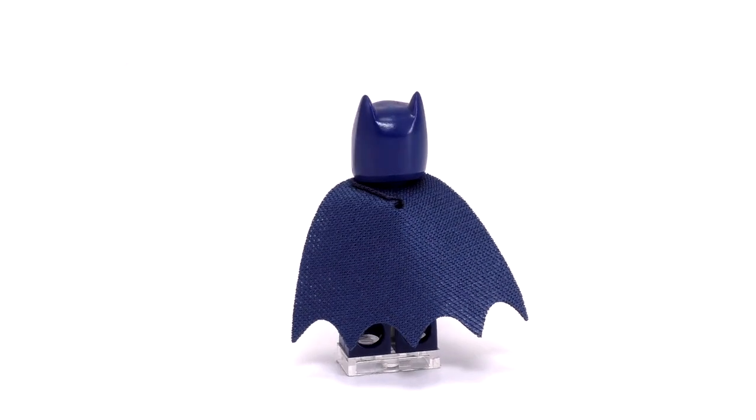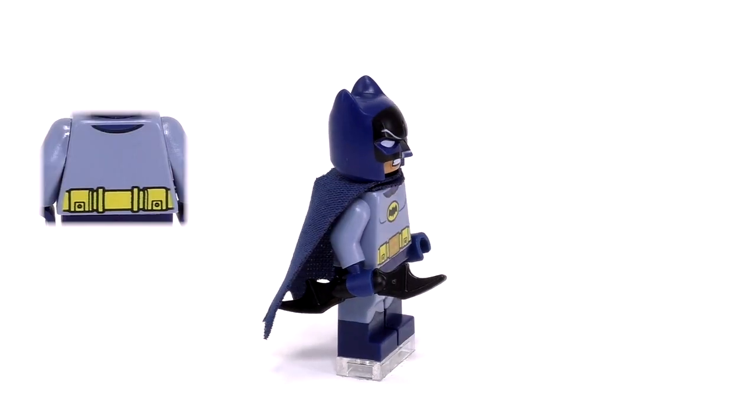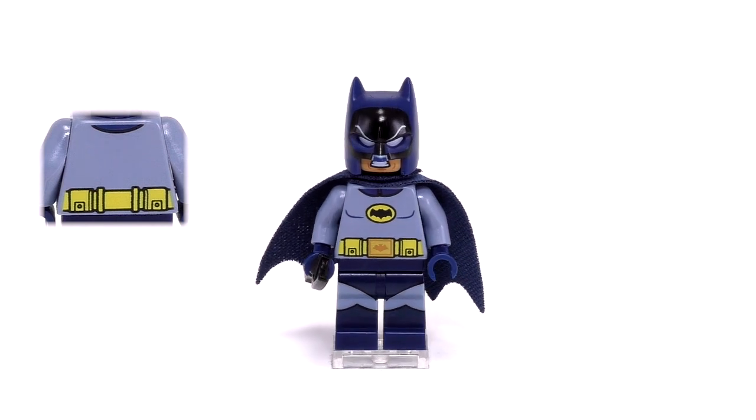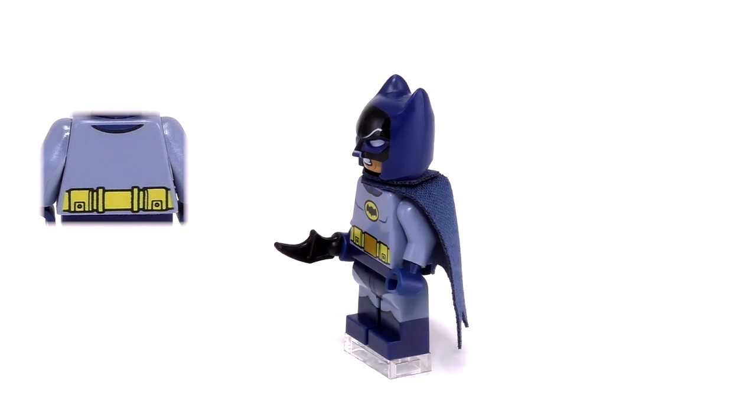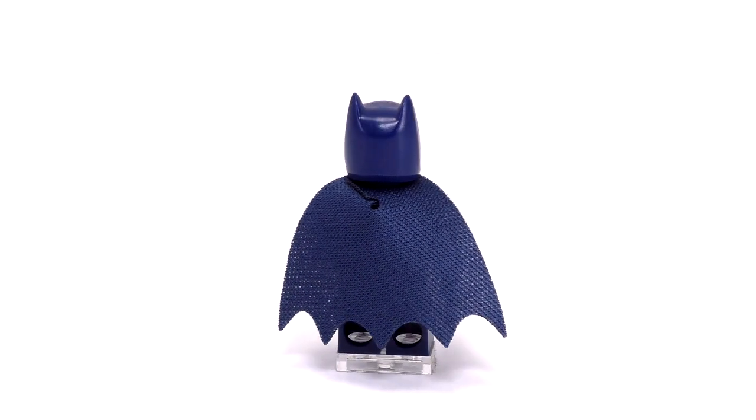He's got a simple bat belt with a nice gold belt buckle, and underneath the cape the detailing is also printed onto the back. And the printing on the legs is really good. It's funny, you can see he's wearing his bat kind of underwear, but I really like they printed the points of the boots on the legs there. It makes the dual molded legs look a lot better.